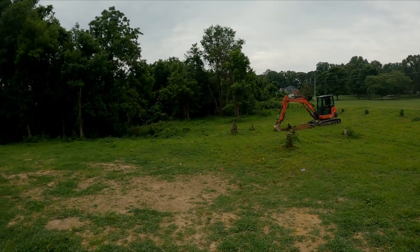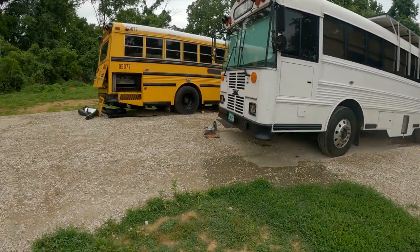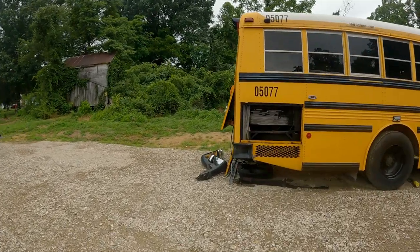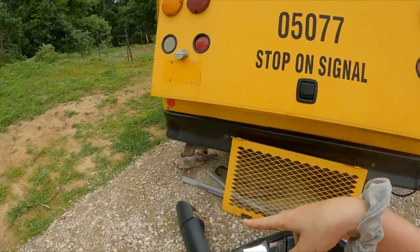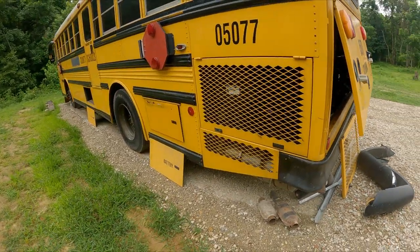And something else exciting around here, besides clearing stumps, is we finally got the parts to fix this big bus. So we needed an oil cooler, we needed new mirrors, and let me see if it's over here. We needed new doors for the side. So all that's left to do is install all these new parts on this bus, give her a nice pressure wash, and she'll be ready for her new owner.